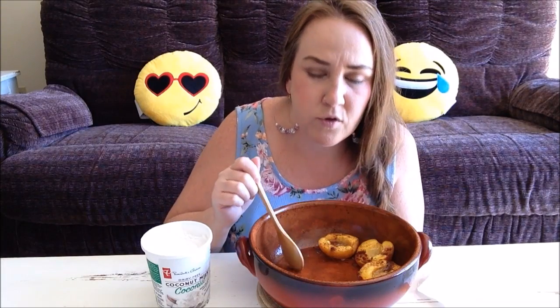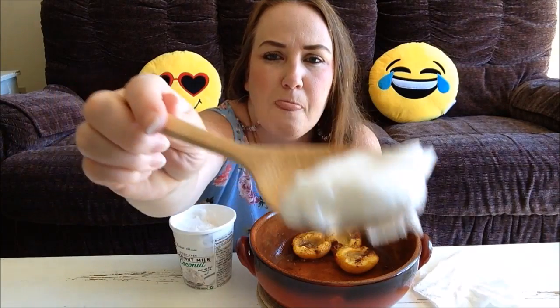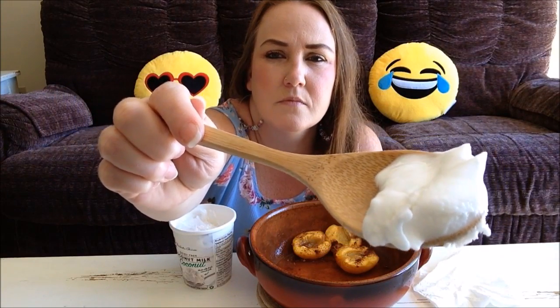Nothing like a fresh baked peach, or strawberry. A little bit of butter, some cinnamon. If you guys haven't tried it, I think you should. So creamy, this texture. I wish you guys could really see that. It's so creamy.